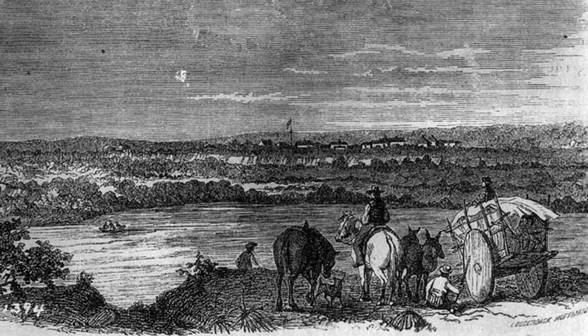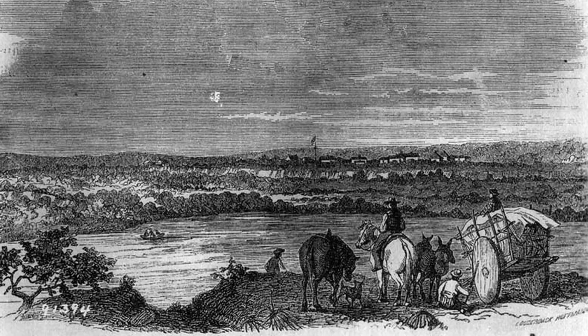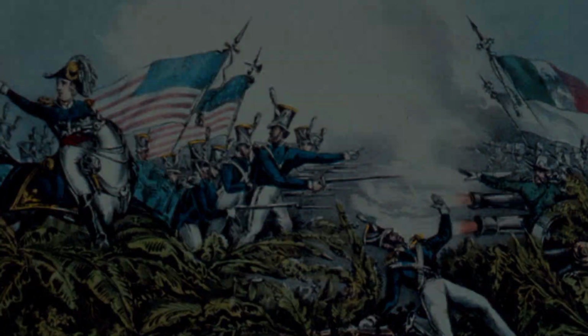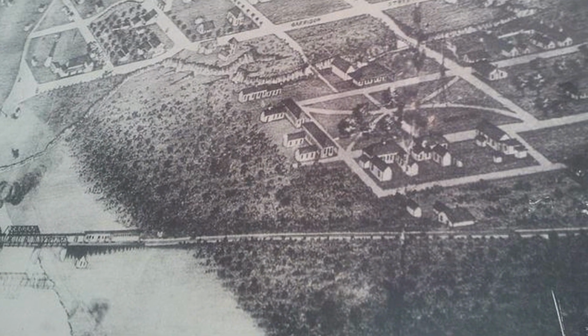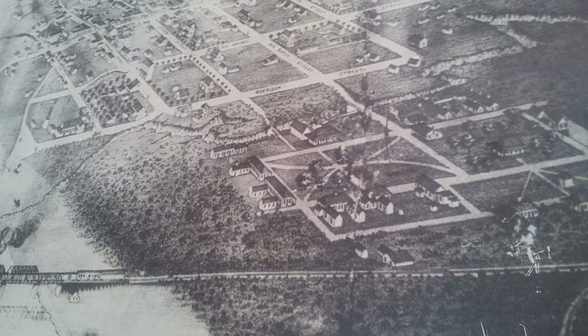Prior to the establishment of Fort Duncan, a temporary post called Camp Eagle Pass was located at the site at the start of the Mexican-American War in 1846. Because of its strategic location at Eagle Pass on the east bank of the Rio Grande River, a permanent post was established in March of 1849.